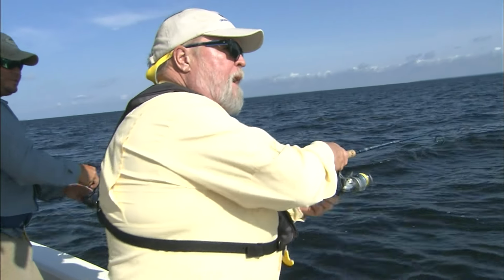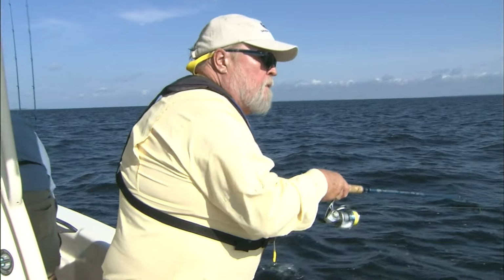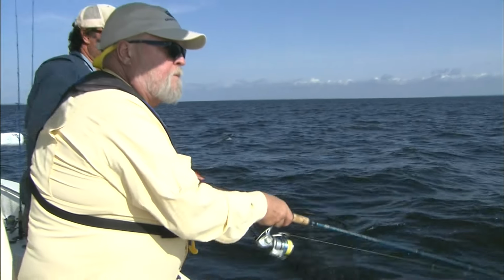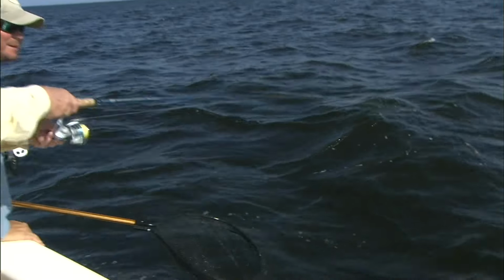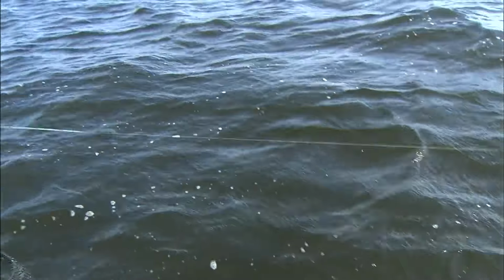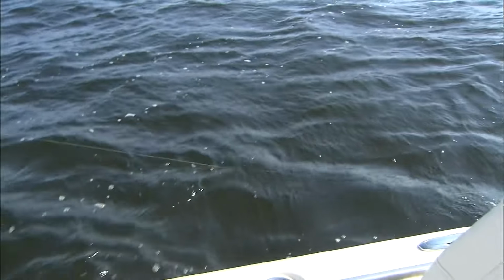All right, Charlie's finally got my turn. One on. Let me get the net under him, Charlie. That's a good fish. Oh yeah, he's coming in. He's coming in. Come on, baby. Oh, there you go. There you go. Ain't nothing like these trout. They got quite a fight to them. He got some shoulders on him, doesn't he? Yeah.